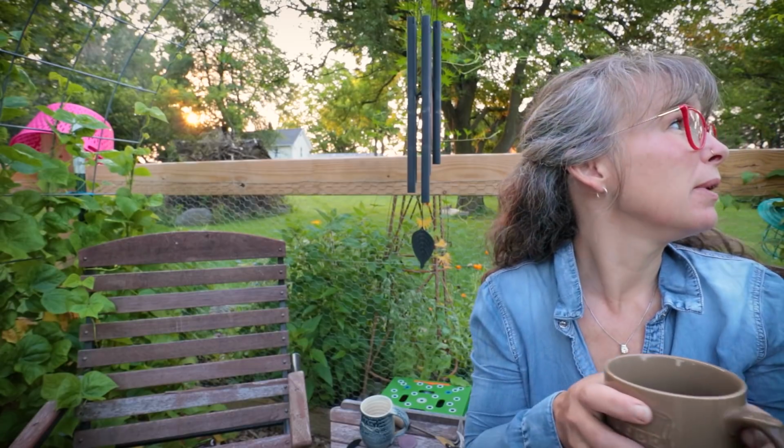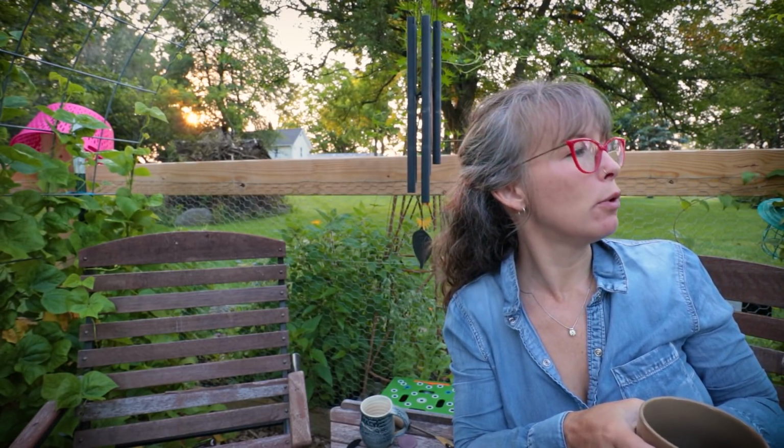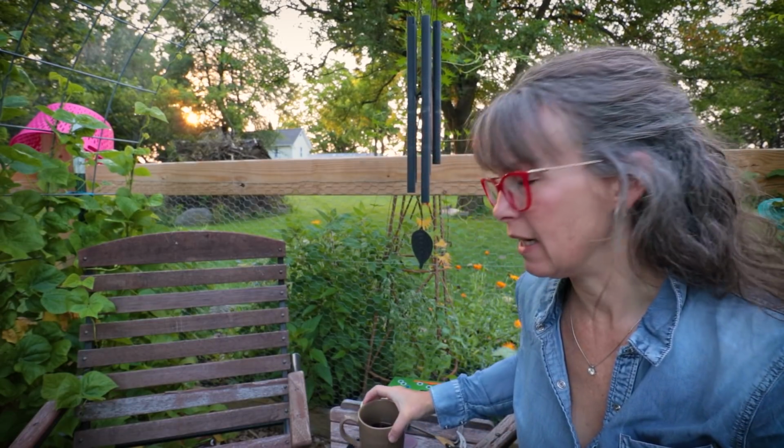I was just noticing I'm getting my first flower buds finally on my pole beans. So that's exciting. These have taken a long time. But I think we're having just the oddest summer. I think everyone's having an odd summer no matter what it is.